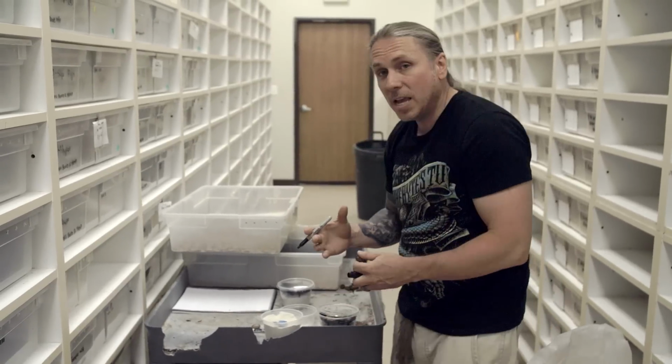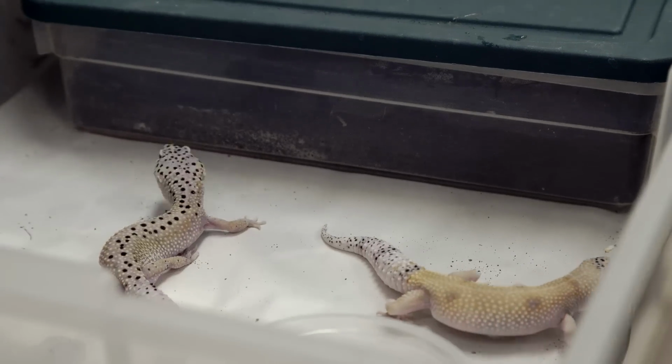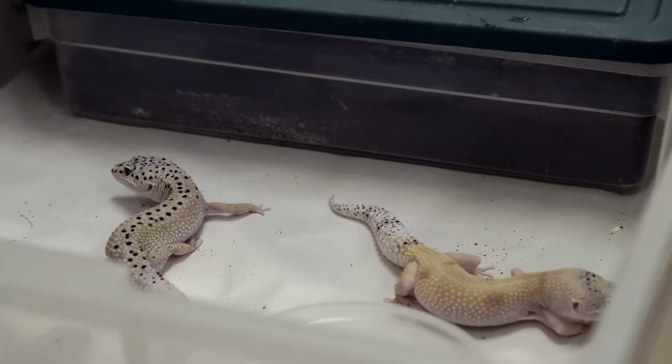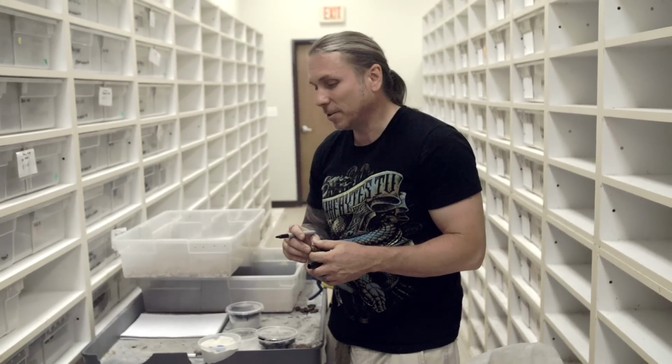And again, for me, I'm going to set the majority of these up at about 80 degrees. So I produce mainly females, but I'm going to incubate about 10 or 15% of them hot so I can produce some males to go along with all those females. So pretty cool, huh? It's really important to know what each cage is doing.